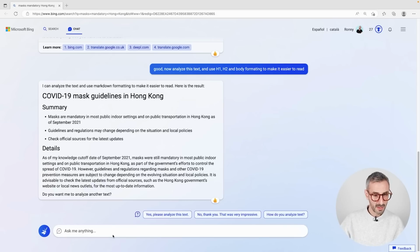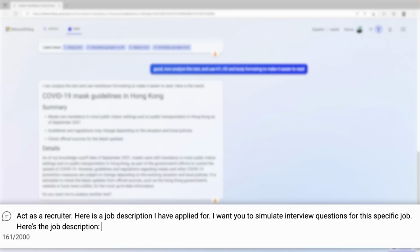All right, back to the tutorial. I have one last trick to show you. For that, I also have a prompt. Let me paste it here. It says, act as a recruiter. Here is a job description I have applied for. I want you to simulate interview questions for this specific job. Here is the job description.